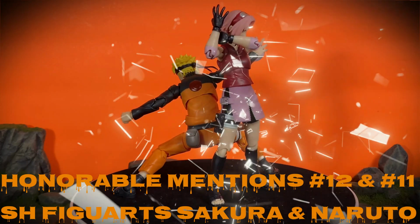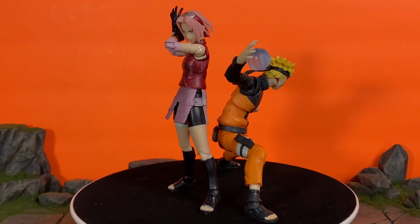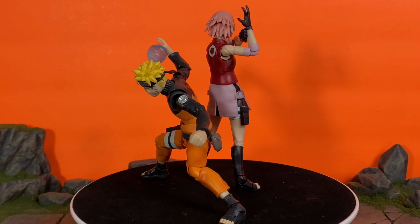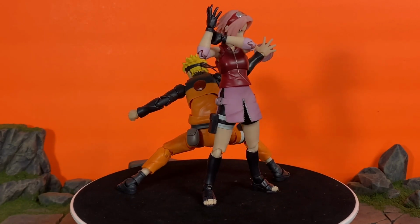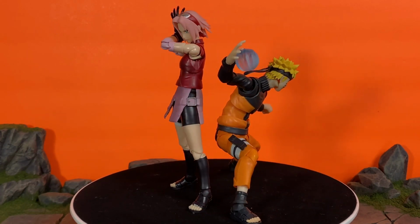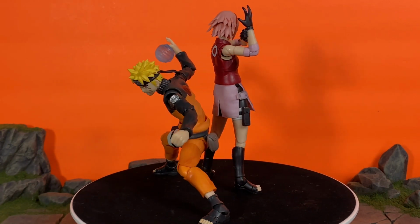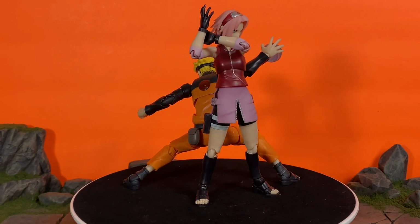SH FIGUARTS Sakura and the new Naruto. Tamashii Nations really turned it around with this line because these two figures are just super fun with how much better the articulation is, and all the accessories plus the body mold on Naruto is great, and the entirely new body mold on Sakura is great too. Much better than her original version. We only got to see that one time either at New York Comic Con or San Diego Comic Con.